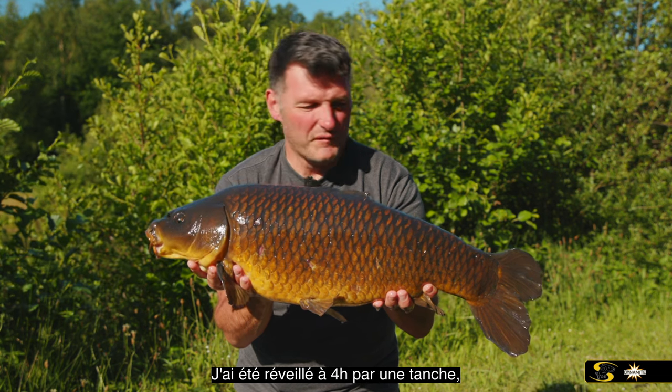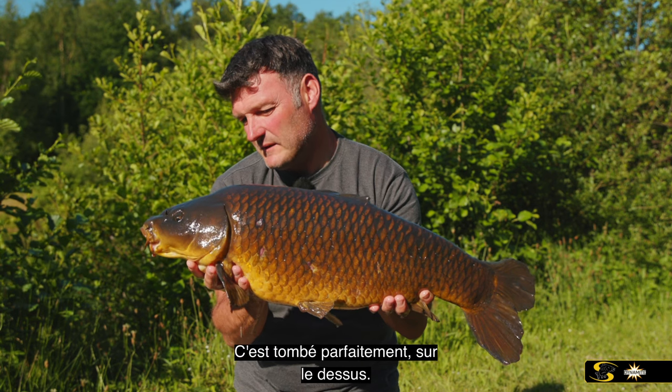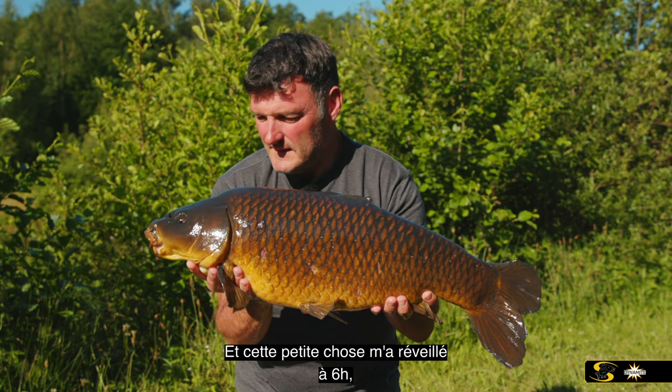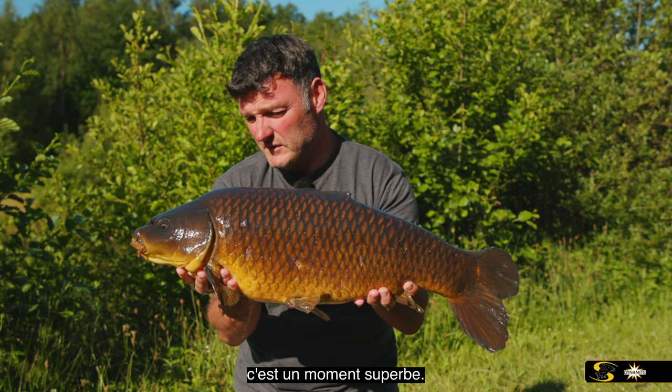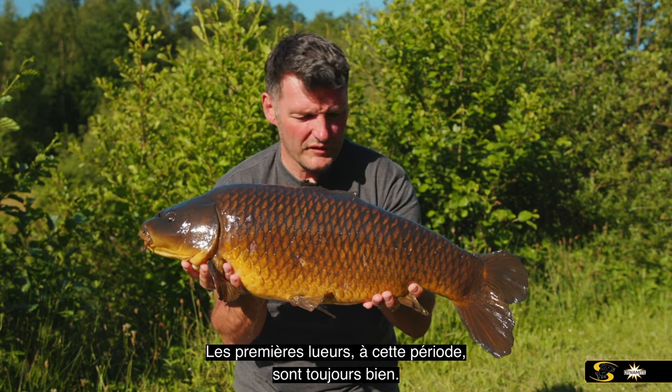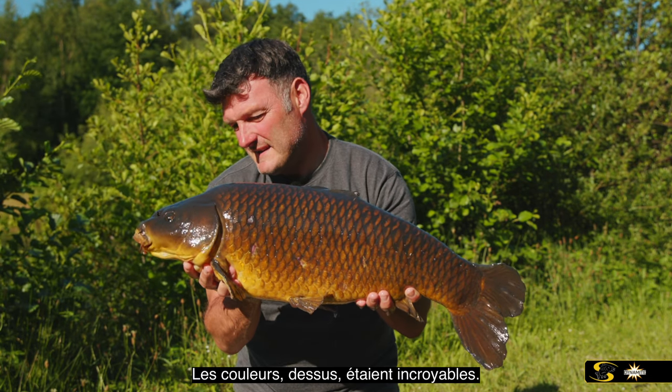I had been disturbed at 4 o'clock with the tench, which went back in again, cast it back out, landed lovely on top of the bar. And then this little thing woke me at 6 o'clock, and it is just a brilliant time. You know, first light this time of year is always a good one. And the scrap on it was insane, absolutely insane.